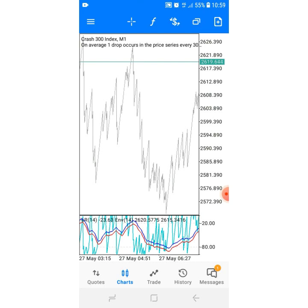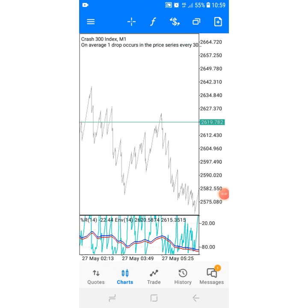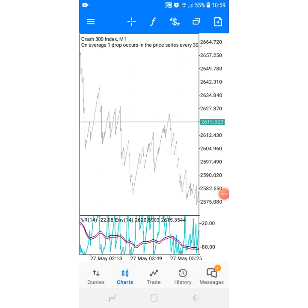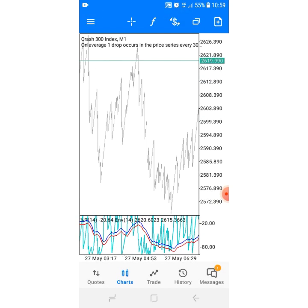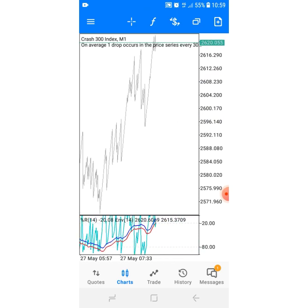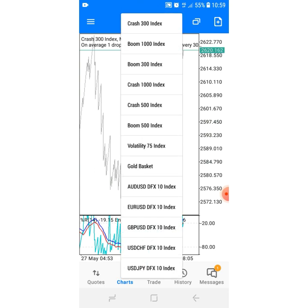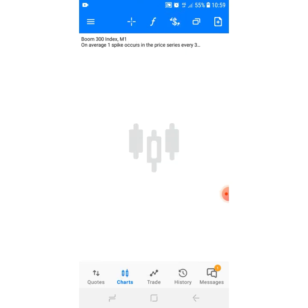So yes, man, let's get straight into it. What happens here is that we've got the envelopes and the Williams percentage range, right? What you're going to do is not zoom at all. You do not zoom, my guy, like at all. Let me show you what we're going to do.